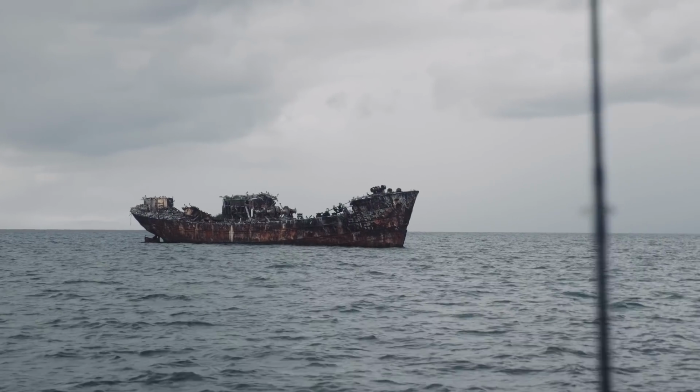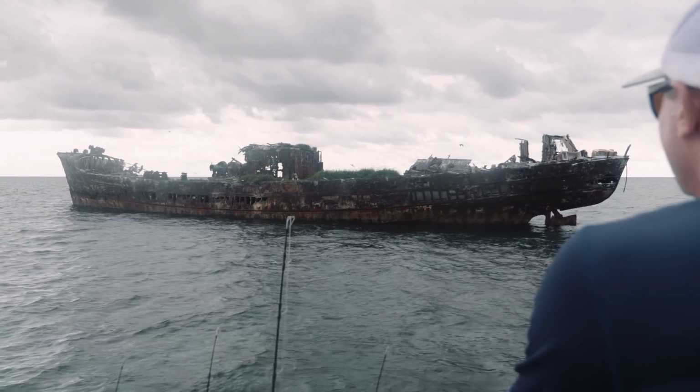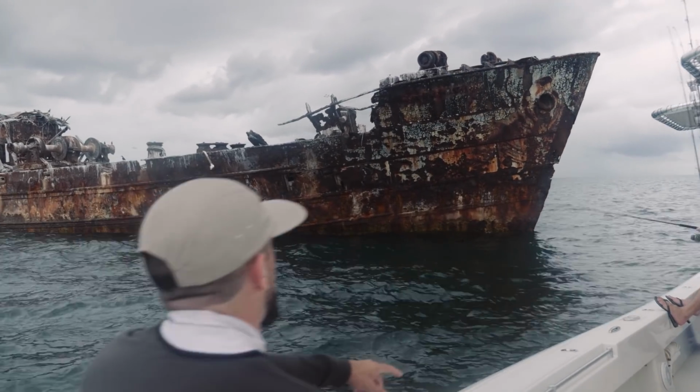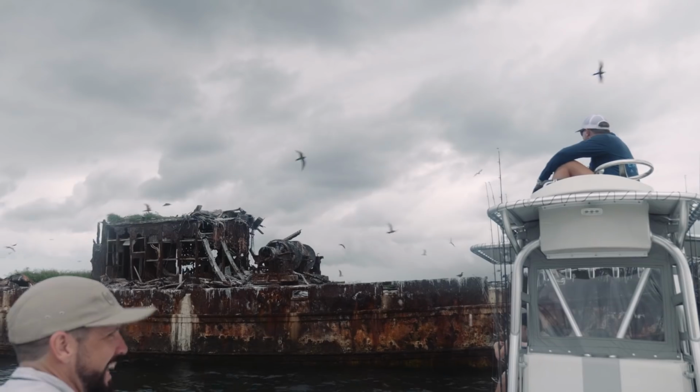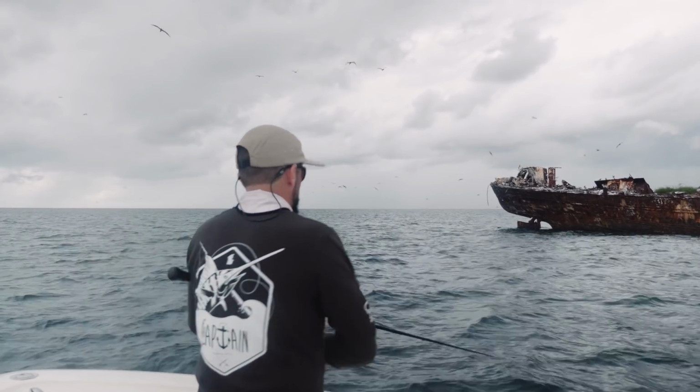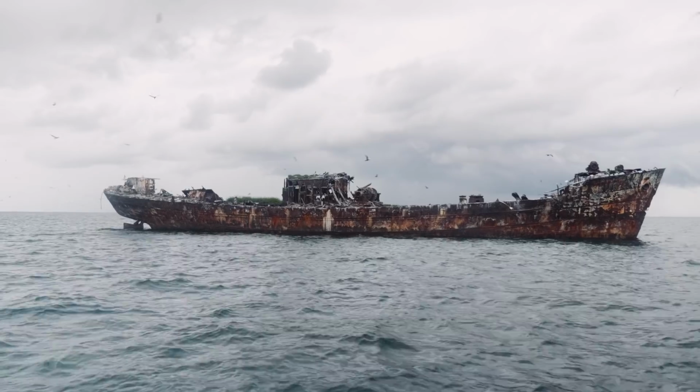Yeah, you'll see there's a shipwreck coming up here in front of us. There was a gentleman that just drove it up on the reef some time ago, stayed on there for quite a while, so they ended up just leaving the boat up on the reef there. There's actually plants and grass starting to grow on it now.